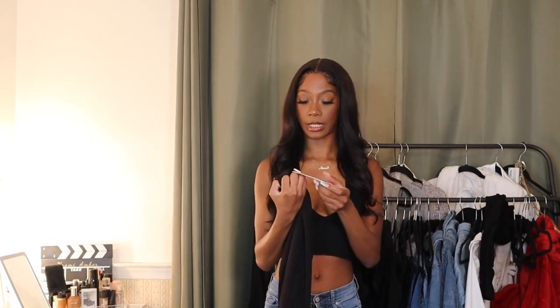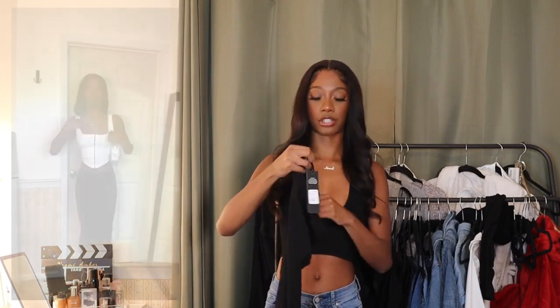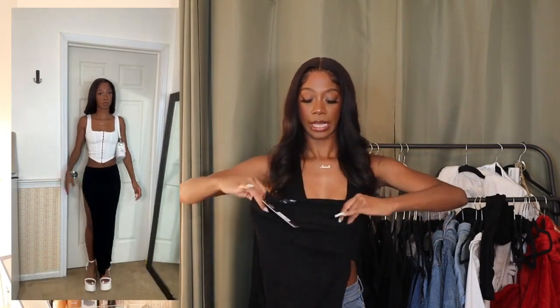Skirt is also pretty tight, definitely form-fitting. I got an extra small. I definitely could have gotten away with the small because it is a little tight.